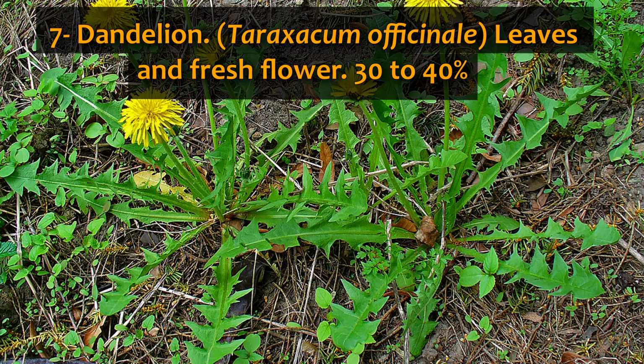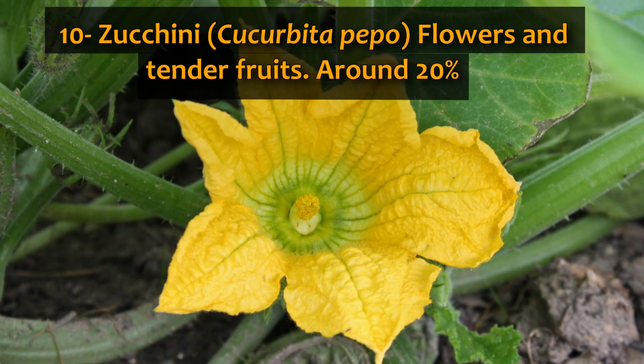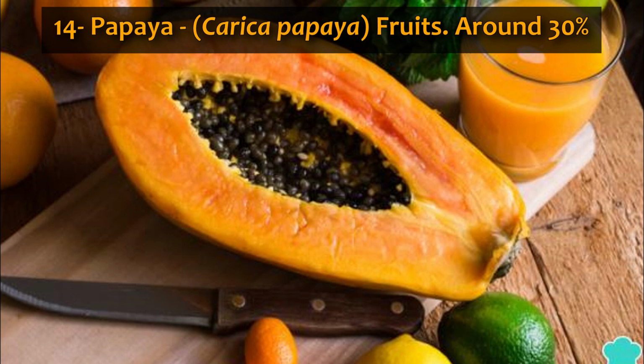Dandelion, Taraxacum officinale. Watercress, Nasturtium officinale. White pigweed or quelite blanco, Amaranthus hybridus. Zucchini, Cucurbita pepo. Hibiscus, Hibiscus sabdariffa. Carrot, Daucus carota, storage root. China rose, Hibiscus rosa-sinensis. Papaya, Carica papaya. Mango, Mangifera indica.